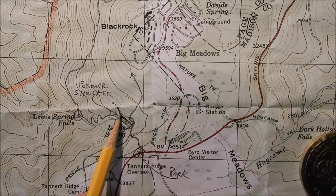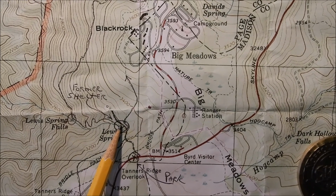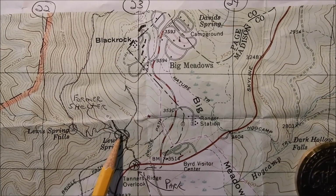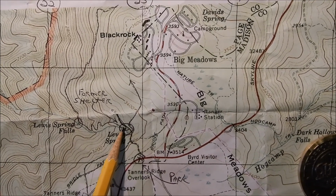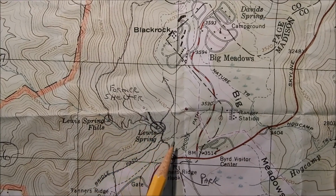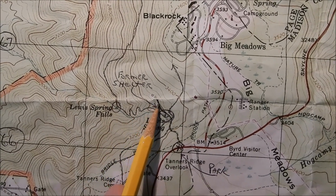I even went down this old road, which is closed off now, down here a little ways and back. And I finally decided that the shelter must have been located either at, there's a gravel turnaround area that's real flat right in this area, or right at the turnoff to this trail that goes down to Lewis Spring Falls. If you're in this area and you've never been here before, it's worth going on down the side of the mountain and checking out the waterfall here, and then coming back up to here.